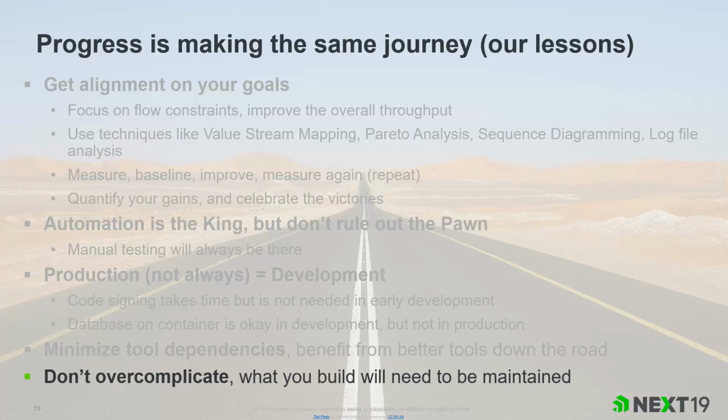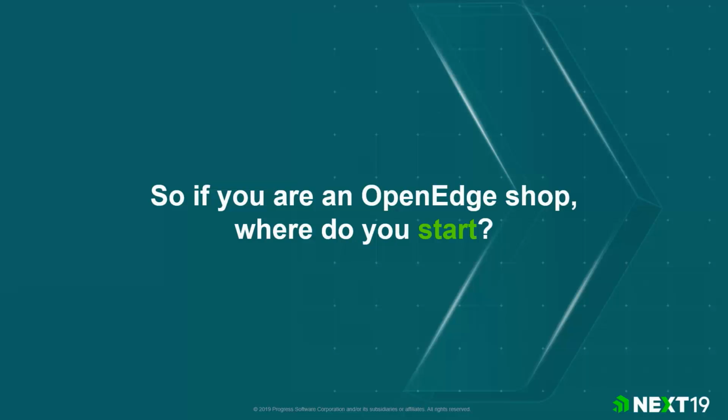And whatever we do, don't overcomplicate, because all this automation and intelligence that we are building will need to be maintained. It's kind of easy to build, but over the long term, if you don't plan for maintaining this, you're going to suffer and incur cost. So if you are an OpenEdge shop, where do you start?